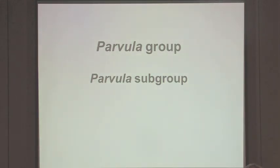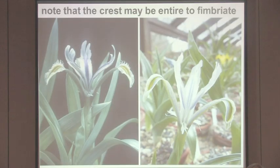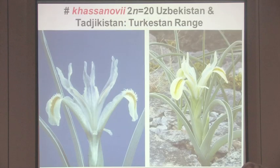Parvula group, parvula because they're rather small, delicate plants. Parvula itself, very distinct, with long, attenuate, narrowing, silvery foliage, and the blade of folds with this lovely dissected crest. Not the most horticulturally beautiful thing, but Vedenskyii, which is on the left in this slide, is synonymous with parvula, the same count, everything about it is correct. And then Casanovii, recently described, very long attenuate foliage. Again, it can have a very fimbriate crest and a completely different chromosome count. So my Russian colleagues are quite correct in giving this species status.